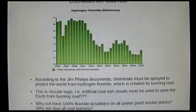According to the Jim Phelps documents, chemtrails must be sprayed to protect the world from hydrogen fluoride, which is created by burning coal. This is circular logic, i.e., artificial coal ash clouds must be used to save the Earth from burning coal? Why not have 100% fluoride scrubbers on all power plant smokestacks? Why not stop all coal burning?